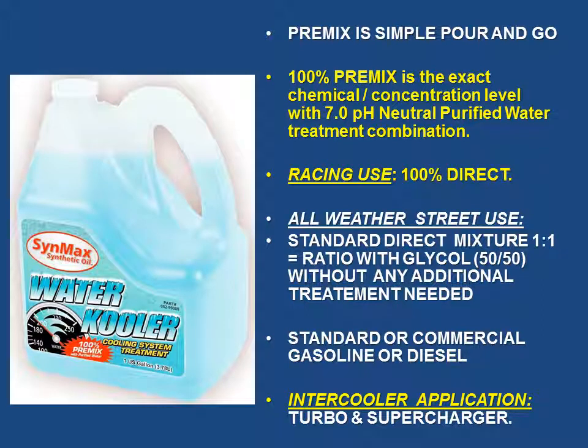Now, if you want a simple pour-and-go system, we have our premix. It's the exact chemical concentrate to the purified water level. In racing, you use it 100%. In all weather situations, you use 1 gallon of premix to 1 gallon of glycol for your 50-50 or 60-40 with no treatments. Now, this is really great for your diesel trucks, your commercial work, and your gasoline. Furthermore, this is a high-performance product to be used in your supercharger and turbocharger intercooler applications.